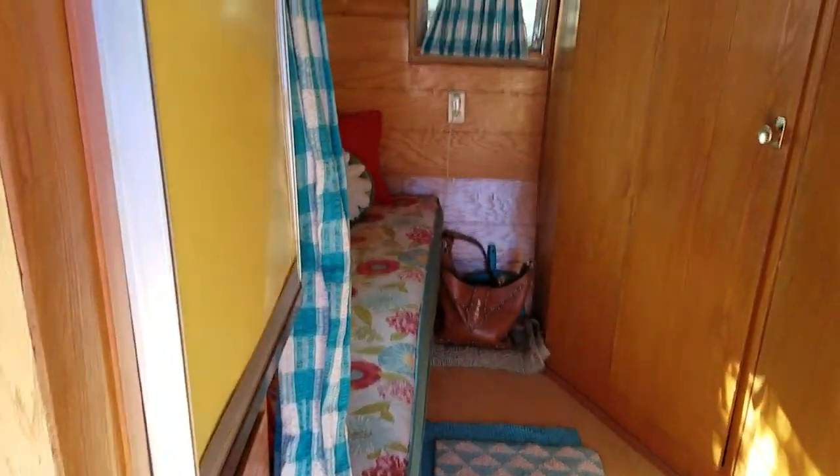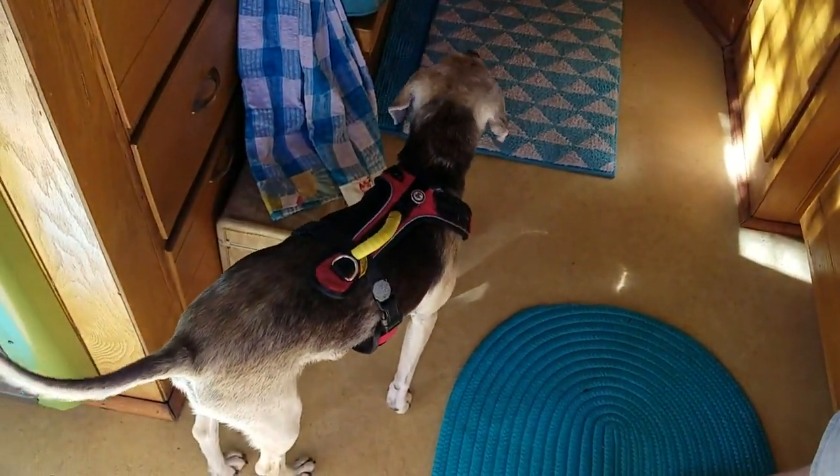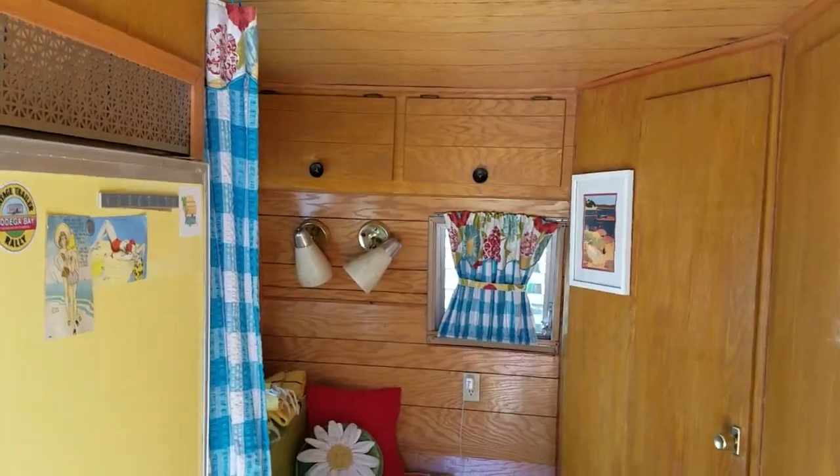Come on in. What's your dog's name? Tippy. Tippy. 13 years old. Are you a good girl, Tippy? He's a grown man. Oh, it's a boy.